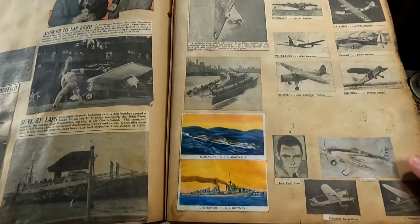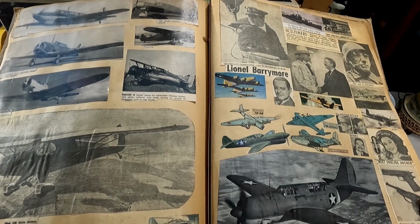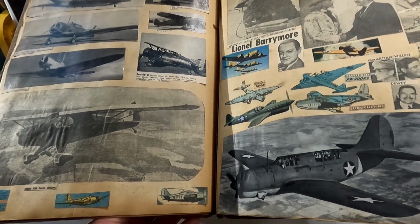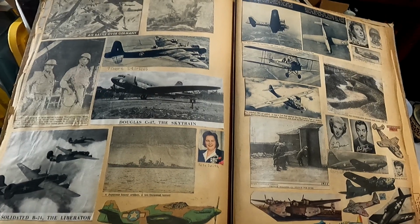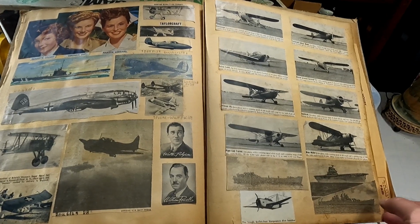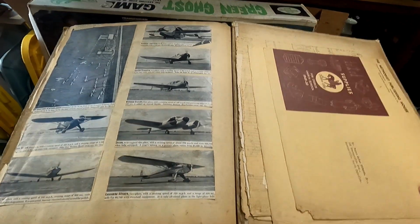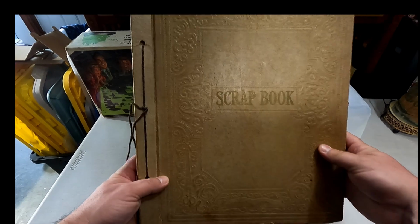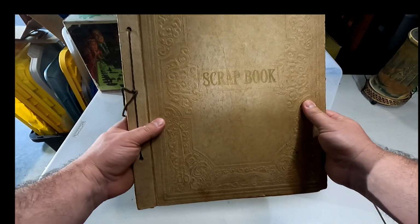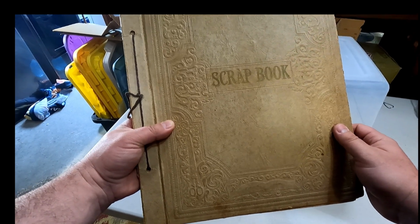This is like a glimpse back in time to what it was like. And I guess this is how this person kept track of everything that was happening around the world in the 1940s. More just photographs of that era, planes. That was it. But I thought this was extremely interesting. Like I said, I think I undersold it, but that happens sometimes. Still a very cool piece of history, very unique. Like I said, I've never found one like this before.